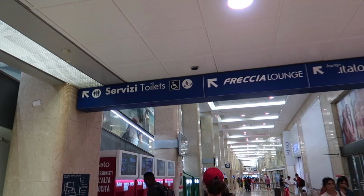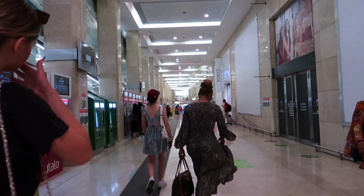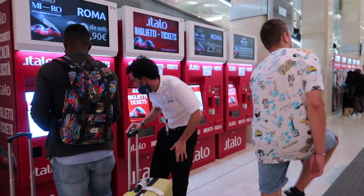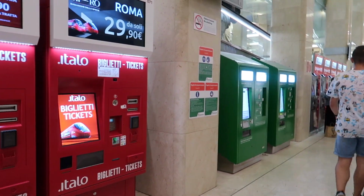in Milan. Okay. I got my Trenitalia ticket on my app, on my phone. You could also get it on the website, but you could also get it at a machine. Express. You have toilets that way. And lots of ticket machines.